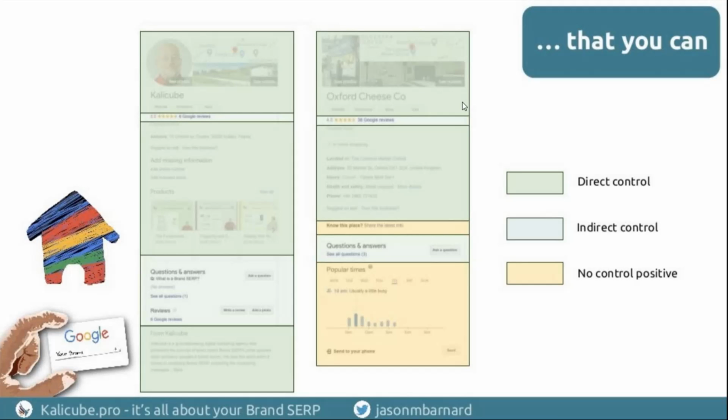And he's comparing it to the Oxford Cheese Company, where they have direct control over their images, their business name, their information of the address and telephone number. But you notice this yellow bit, no control. Now, as it works out, it's positive things, but Google decides on what the popular times are for your business, and Google decides on whether you want to share a review or not on that place. And you've got indirect control, no control, and direct control. So are you aware of where your control lies on your business?